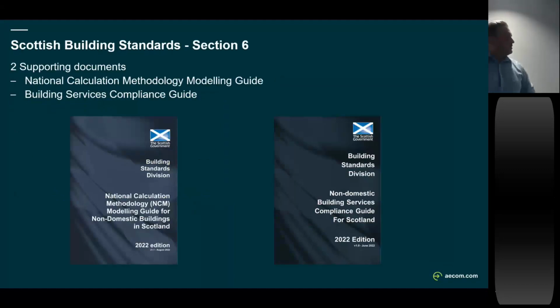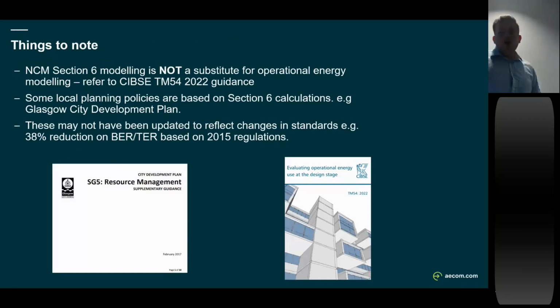As discussed previously, the two supporting pieces of documentation are the NCM methodology for modelling guide and the building services compliance guide. The NCM sets out all of the calculations that are applied to the notional building and also the calculations applied to your actual building. A thing worth noting is that when we talk about carbon emissions in this compliance respect, we're not talking about operational energy predictions, and there's a significant performance gap between operational energy and predicted energy from compliance.